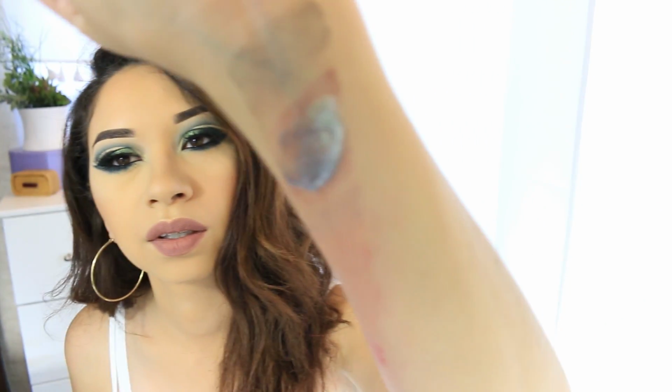This one is a Melting Pout called Double Platinum. I just opened it right now because I hadn't used it yet, but it is a silver glitter for your lips. So I guess if you want to do some fun looks, I don't know. I haven't tried platinum lip gloss on my lips before, but I'm going to go ahead and swatch it. Brand new, I haven't even used it at all. Oh wow, it is a really nice silver. Let me show you a swatch.